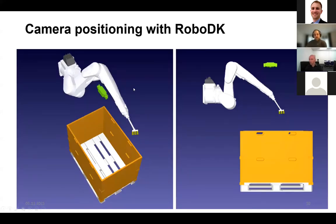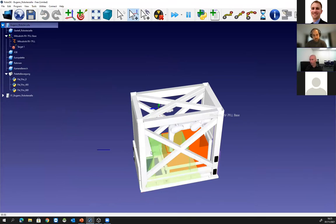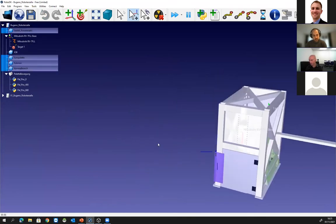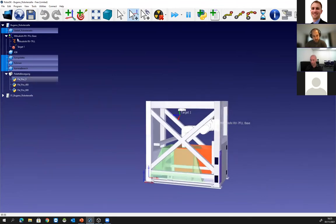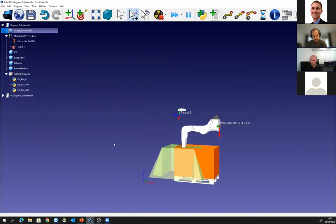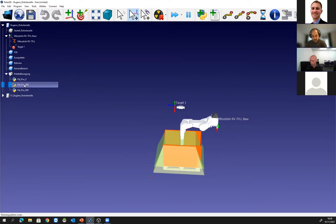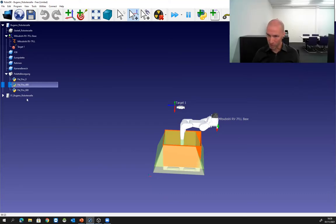To compute the position of the camera, again we use the same software. So what we did is we programmed the cell here. We add the camera. Here you can maybe see the camera up there. And you see that what we've programmed is the working volume of the camera. That's this green volume here. And then you can move the box a little bit, and you can see that there's no way you can see the wall surface, the upper part of the box, with this camera at 1 meter above the box. You miss these 200 millimeters.